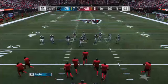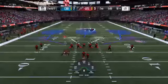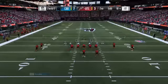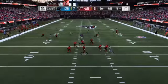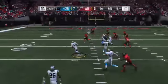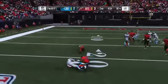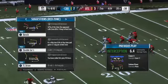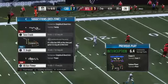Now following the sack, they'll look to make amends on a 2nd down and 17. Now Ryan on 2nd down. Into heavy traffic, and it's intercepted. It's the Pro Bowler Luke Kuechly that picks it. And he is going to get this one back to the 20-yard line.